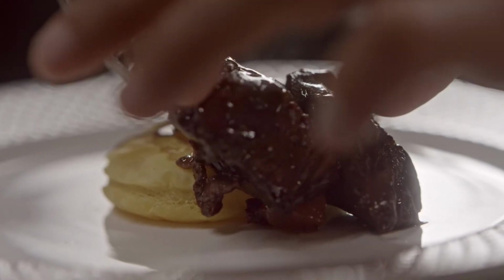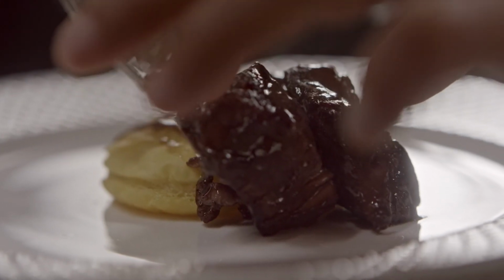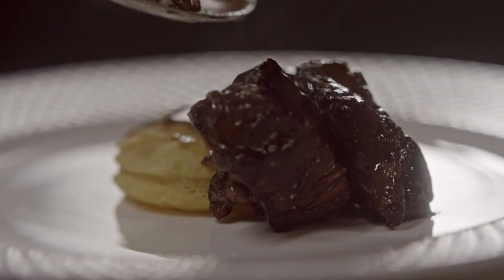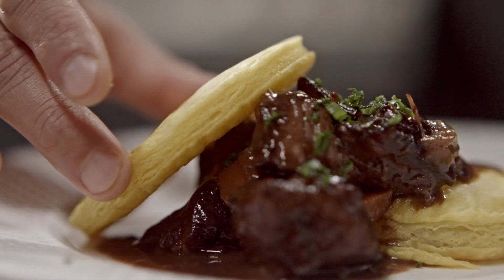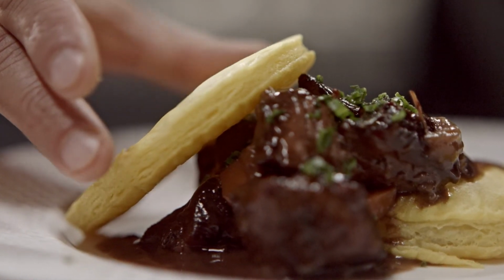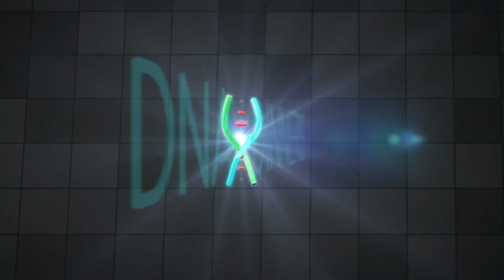To finish, PJ spoons a heaping serving of the bourguignon stew over a round of pastry, placing a second pastry disc on top to create a deconstructed beef bourguignon patty.